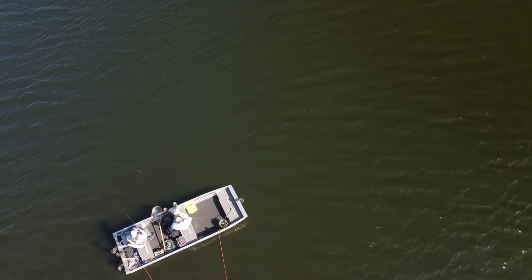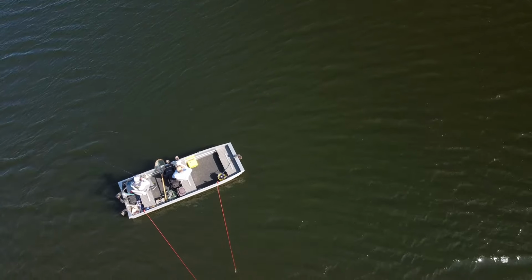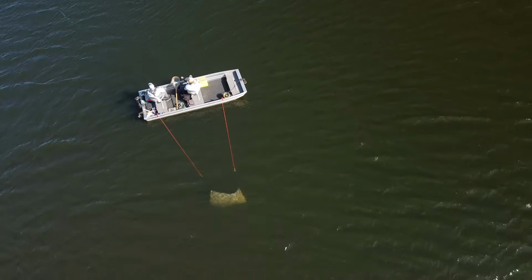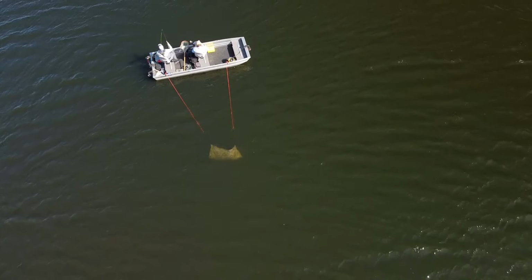And you don't have to make an exponential move. You can move 2 cast lengths down and try that spot. If anchoring and casting to certain areas isn't working, consider trolling, or as I prefer to do, drift lock style using an underwater parachute called a drogue that'll slow and control your drift and allow you to cover water. So your powers of observation and your approach on the water pulls all these factors together so you can consistently find fish.